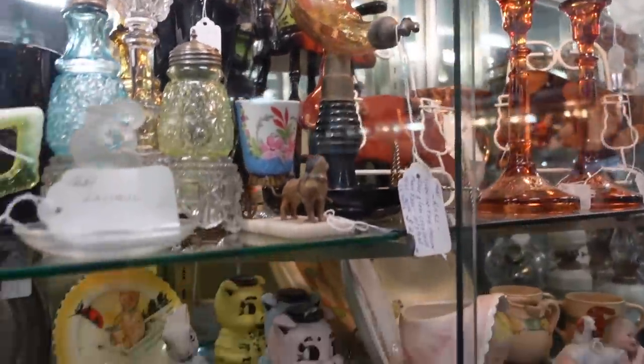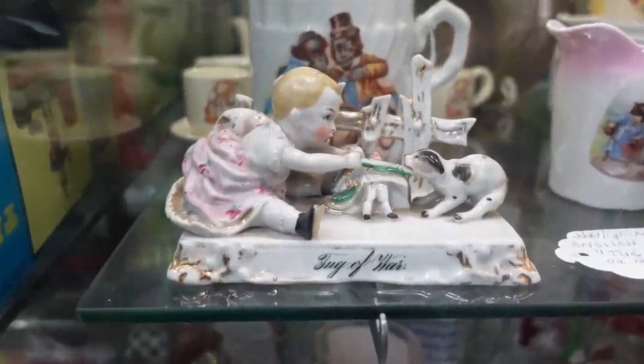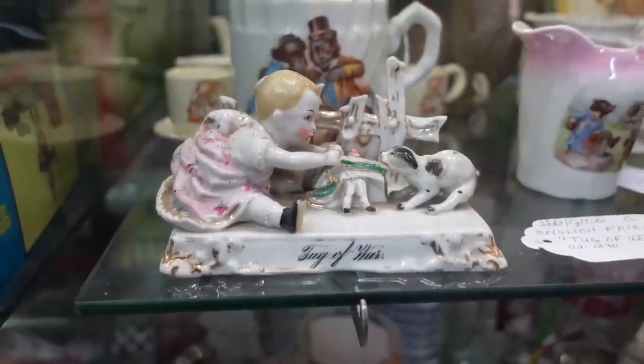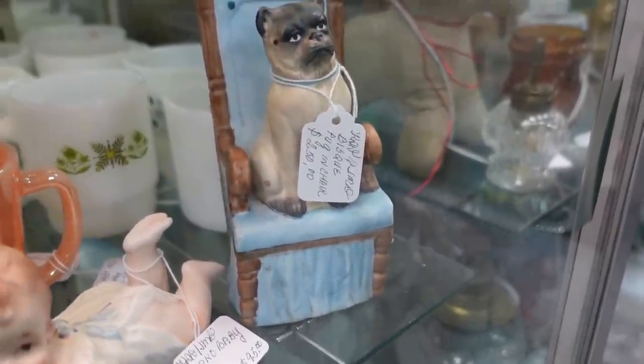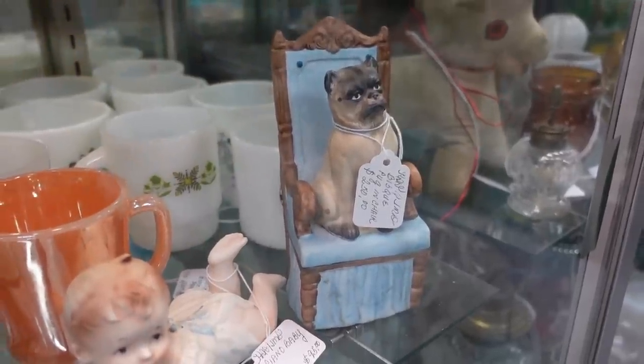I love it. And then this down here is really cute too. Tug of war. She's like, it's mine. And the puppy's like, I need a new toy. And the pug in the chair is like, meh, whatever. Is that a pug or a cat? It says pug. It looks like a fat cat. It does look like a very, very fat cat.